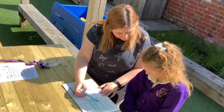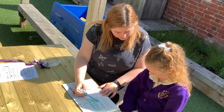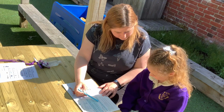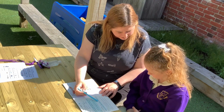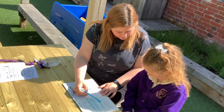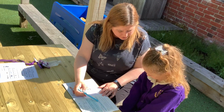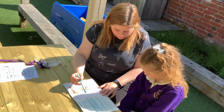Ravine. Have you heard that word before? No. Any idea what you think it might be? It's a bit like a valley. There's a big sort of hole in the ground, a ravine, where people can go down there. They'd have to climb down. Maybe we'll come across that in the book.